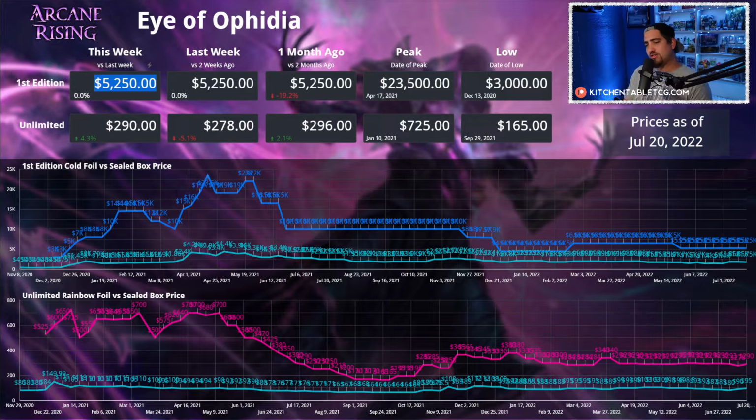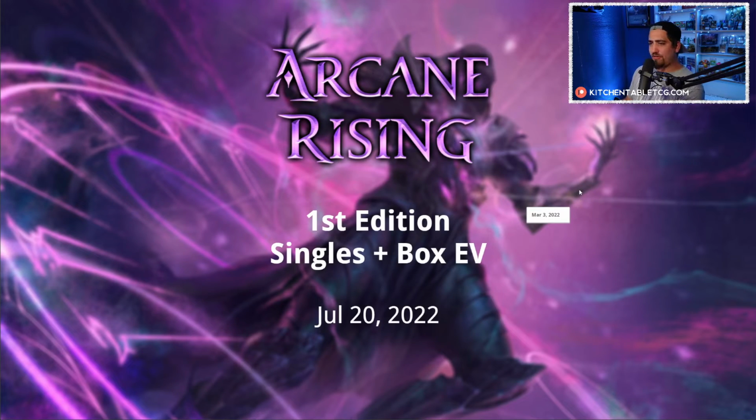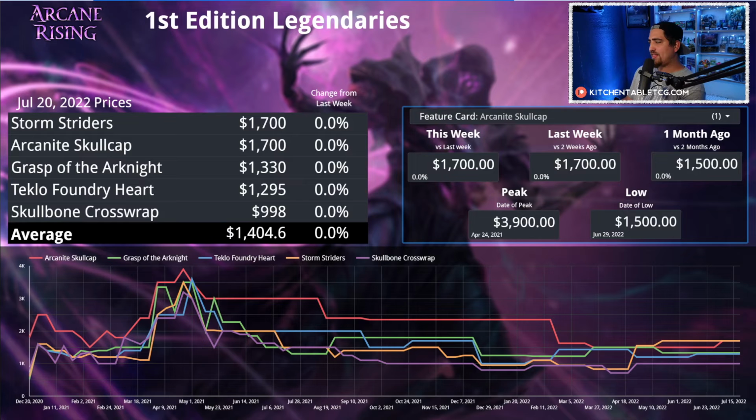Unlimited fable, though, it sold for $290. That is up 4.5% this week. So that is on its way up. Let's talk about first edition, see if there's anything interesting. Legendaries, it doesn't look like anything's changed, but there were a couple sold listings at around these prices.